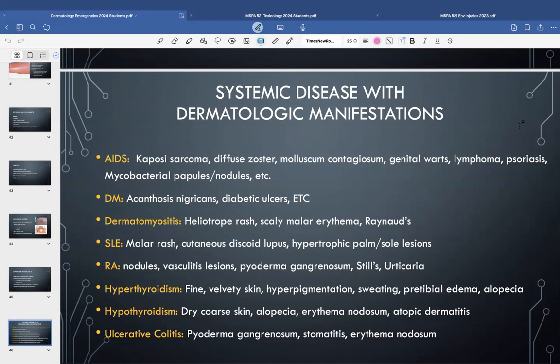So what do we treat it with? Doxy. Doxy. Yeah. This one is a little harder. Erythema migrans. What do we call that? Erythema migrans rash. Erythema migrans.